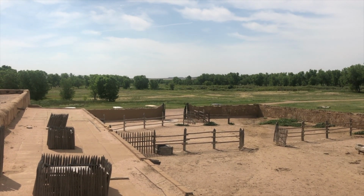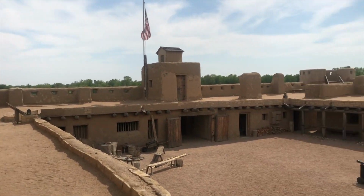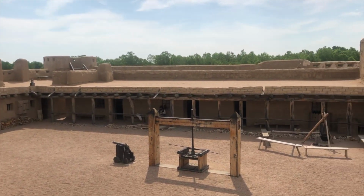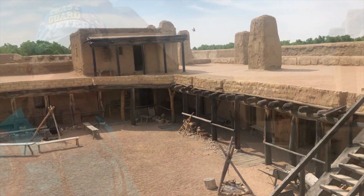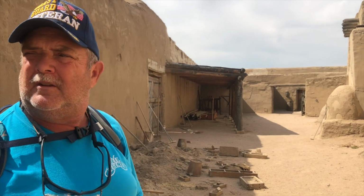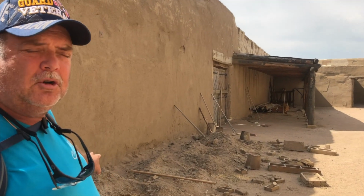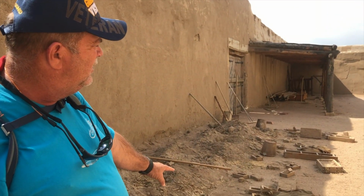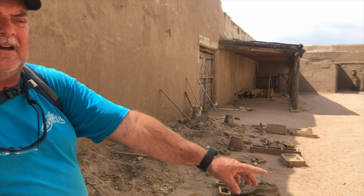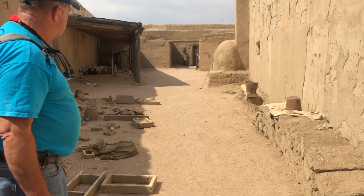This shot looking down at the main center of the fort shows the fur press that was used to bind the buffalo hides. So this is where they made the adobe bricks that the fort is actually made out of. The dirt is gathered here, put in these blocks wetted, and then stacked up over here mixed with straw to give it strength.